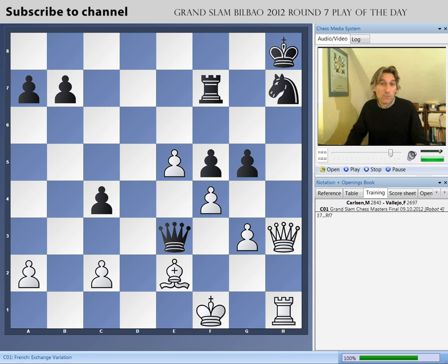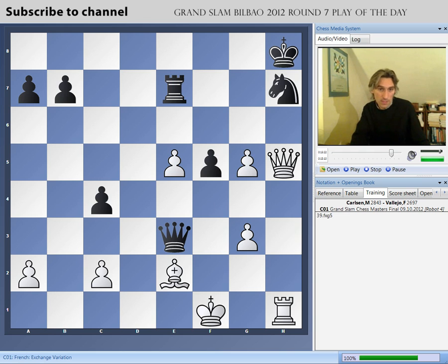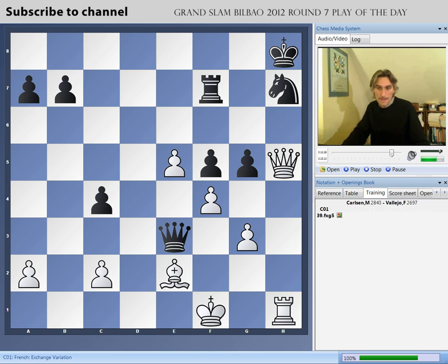But rook f7 was certainly a blunder from Vallejo. Now came queen h5, and actually it's all over. If the rook moves, then you simply, well, there are a couple of winning moves here, but you can simply take on g5, and this is going home, and the queen defends here.